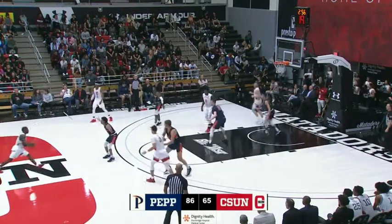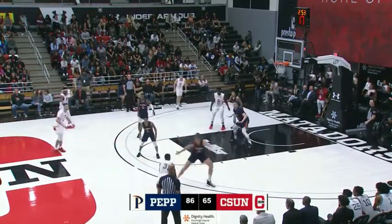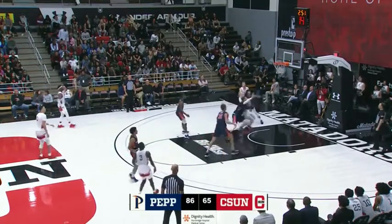Coleman in front for the Matadors. Dribbles to the right wing. Gomez in front. Gomez, gallop dribble to the right side. Rise up from 19. Yes.